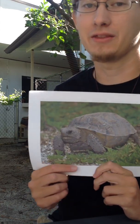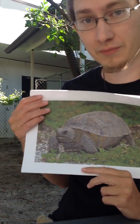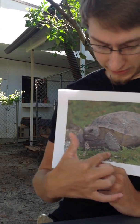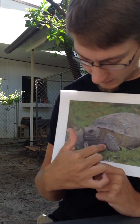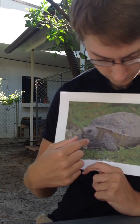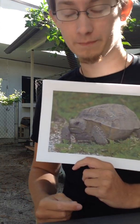But they live on land, a gopher tortoise. Did you all get that one? Well, now you do. So when we replay this game, you're going to remember gopher tortoise. You can tell by his feet, which look like an elephant, and his strong, hard shell. And he doesn't have flippers to help him swim.